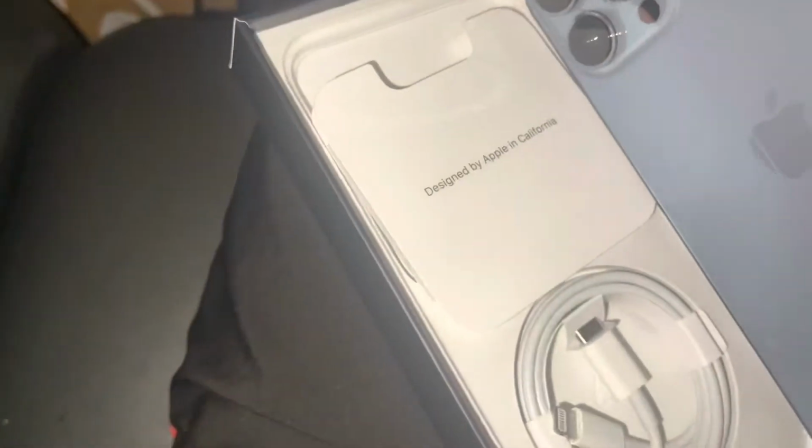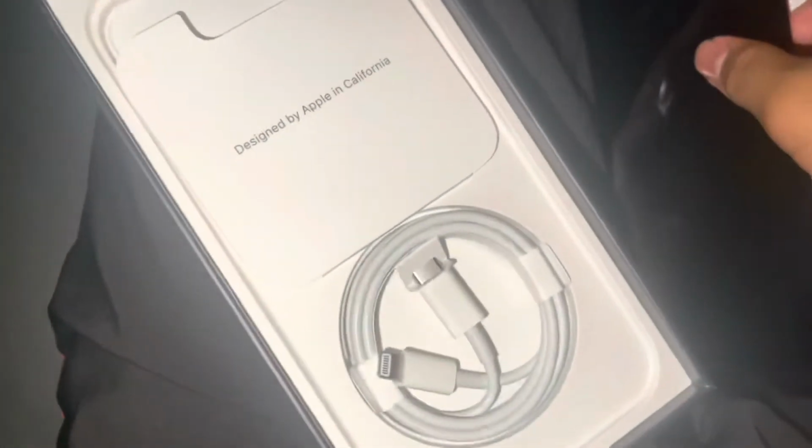I hope you enjoy the peeling as much as I did. They actually included a fair amount of content inside the box besides the phone itself, so we will be taking a look at that. The design is pretty much the same. You know, they have the usual side buttons and the bottom where you put the charger in.